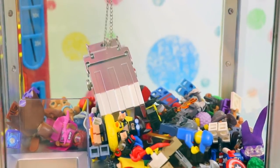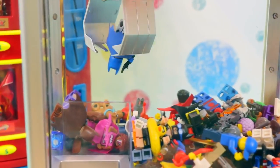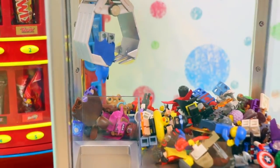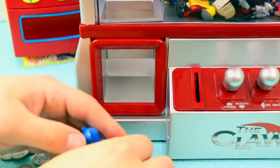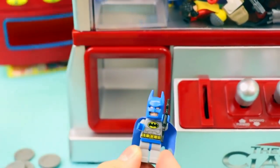Spidey's like, not good. Oh, wait. He's like, hey, what are you doing? I don't want to go down that deep dark hole. Oh my god, it goes so slow going this way. Yeah, it totally goes slow. Okay, drop. Yay! Oh, I am Batman. Blue Batman. This is from like one of the other.